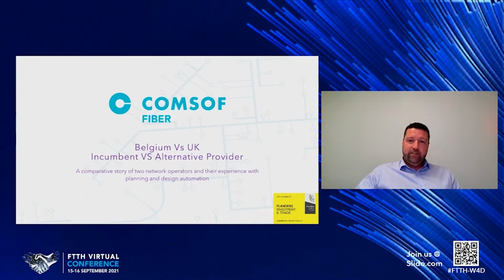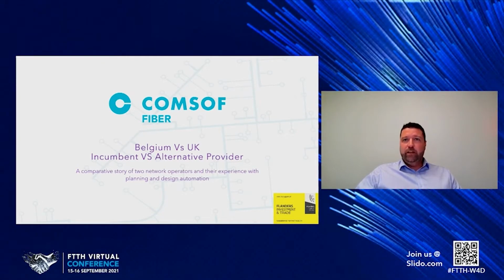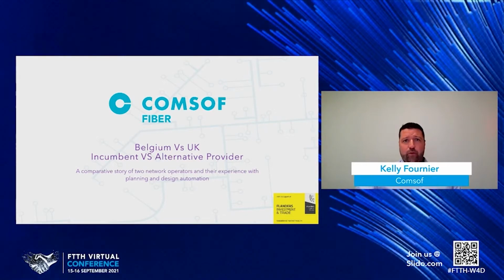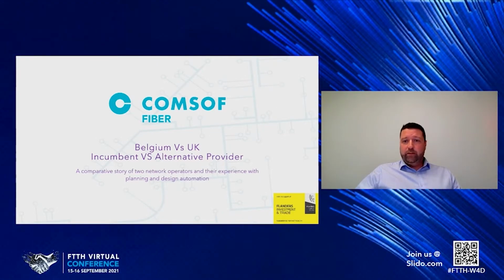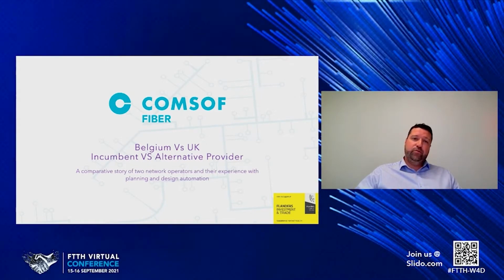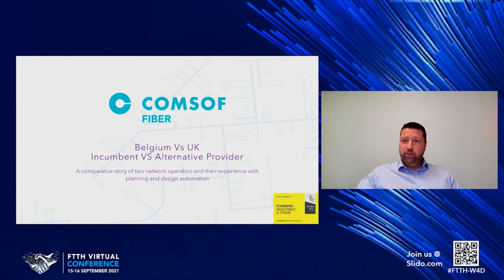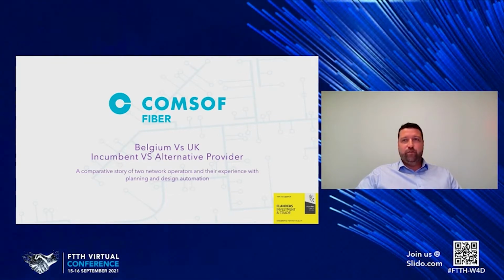Again, just looking at the discussion today, we're comparing these 2 operators in Belgium and the UK and seeing what their role is with planning, design, and automation, for example, but we'll also touch on different subjects. If you don't mind, I will go first for the company introduction. We'll talk a little bit about Comsof briefly, and then move on to you guys and get your stories as well. For those of you who attended workshop 1A this morning about digitization, you've probably seen my colleague Jonas introduce Comsof, so bear with me. I'll try to complement his slides with my own and give you further information.